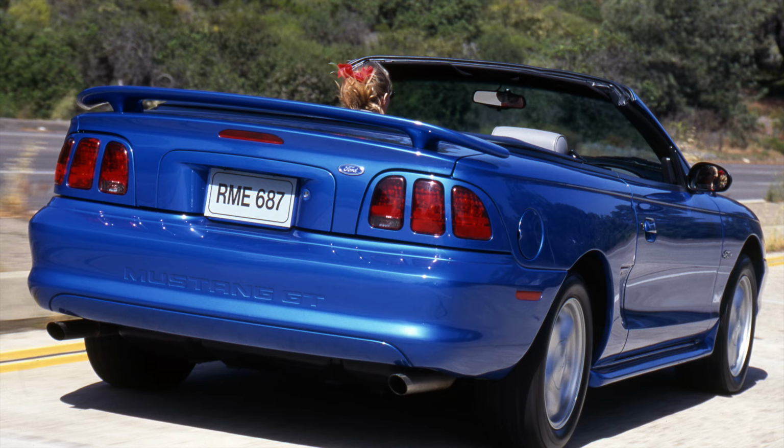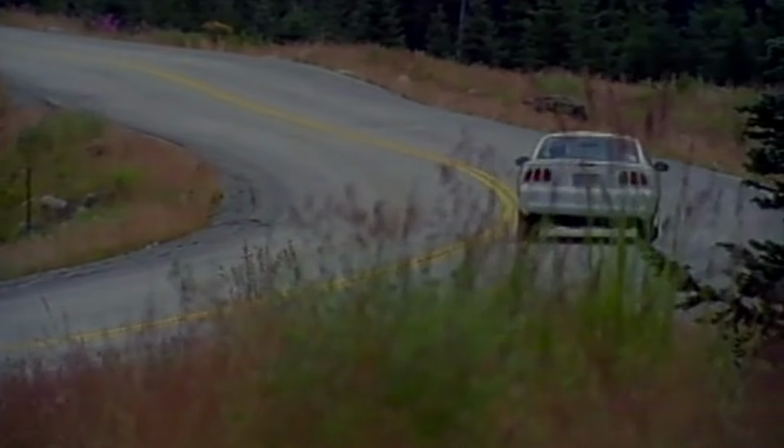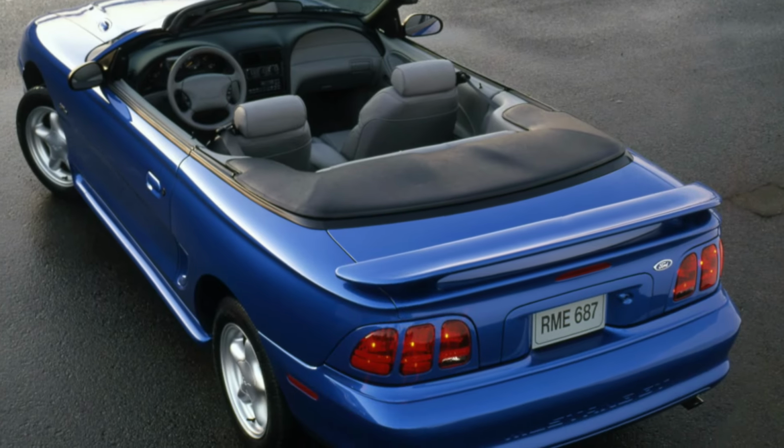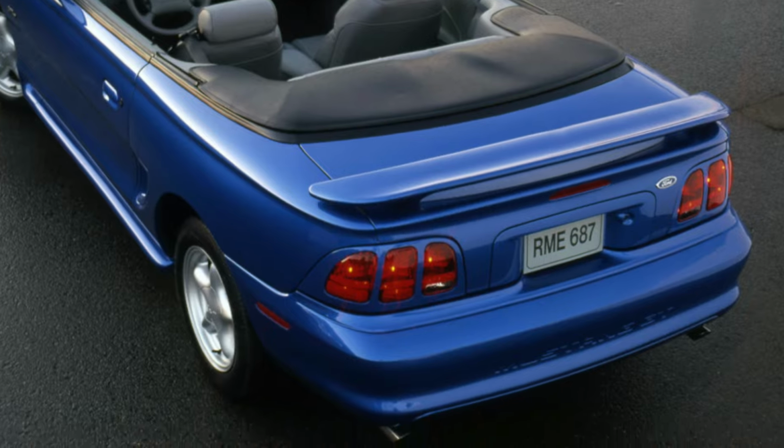There was a slight design revision for the 1996 model year, with the most noticeable change evident in the taillight design. The older Mustang's horizontal 3-bar taillight design was swapped for a more appropriate 3-bar vertical design that more closely matched the original 1964 taillight look.